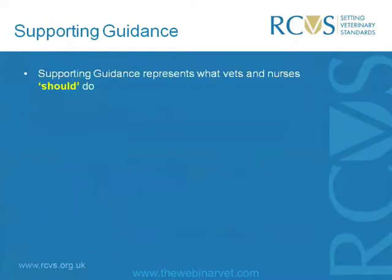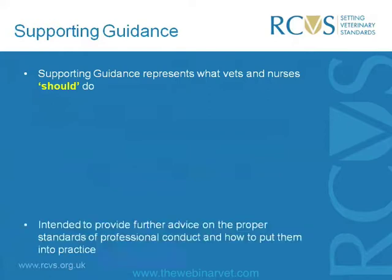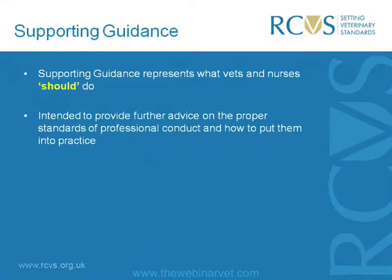Alongside the code, we have the supporting guidance. So because the codes are so short and principles based, we have drafted supporting guidance to go alongside it to set out what you should do, not what you must, but what you should. They're designed to elaborate on the general principles of the code, but you should read both in tandem with each other. One doesn't really make sense without the other. They're intended to provide further advice on the proper standards of professional conduct and how to put them into practice.